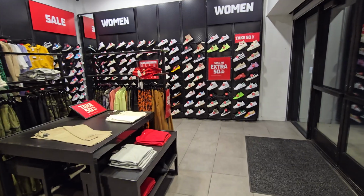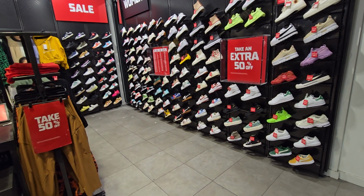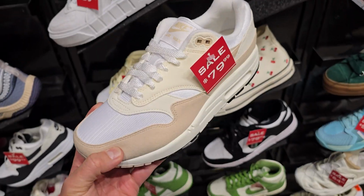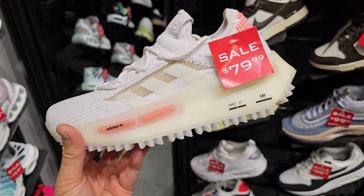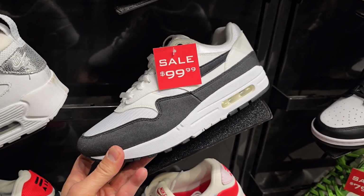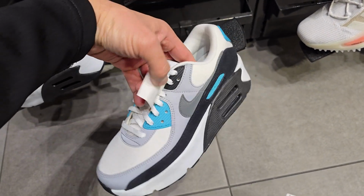$27.50. All right, let's move over to the women's section since I have been trying to find stuff for my workers. Don't see anything crazy in the women's. Like these going for $40. That's pretty insane. Air Max 1s going for $40. NMDs going for $40 as well. This is S1 right here. More Air Max 1s right here. Got Air Max 90s, the double bubble ones. These are down to $50 a piece.